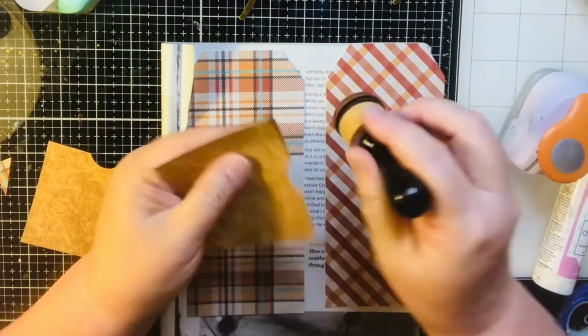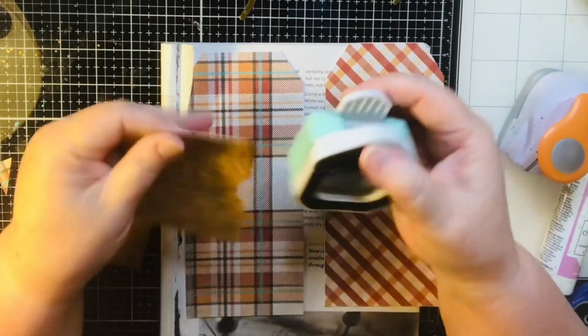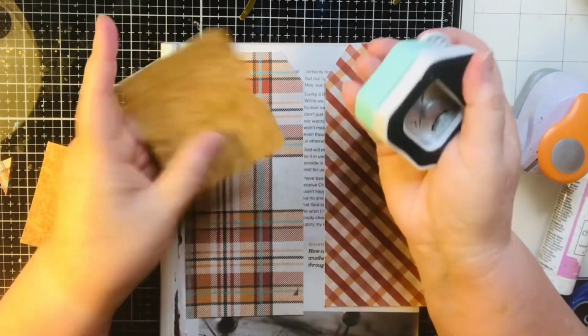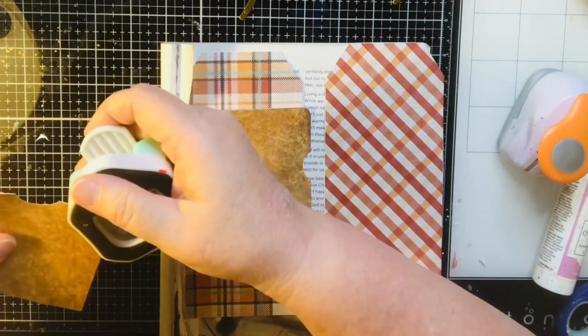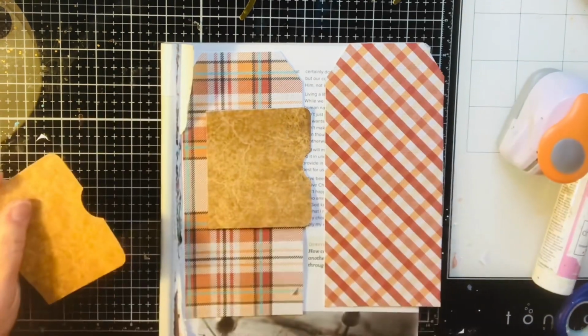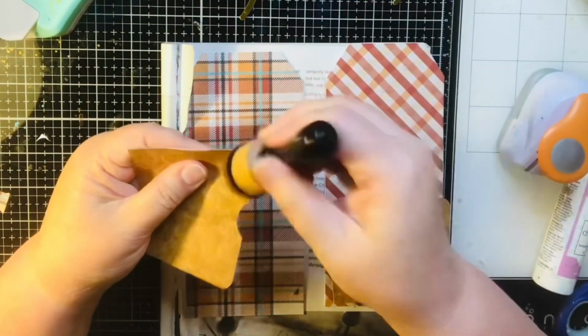A little bit of lighting. Oh, and I want to round the corners, at least just a little bit. I don't know that it'll make that much difference, but that's what I want to do. Okay, now ink.